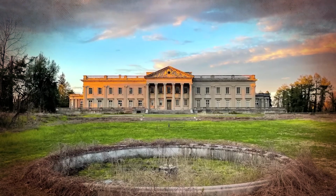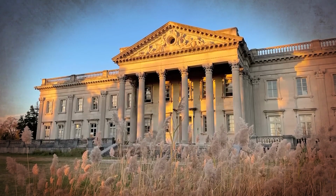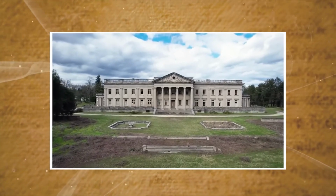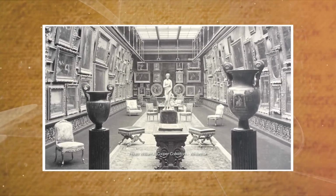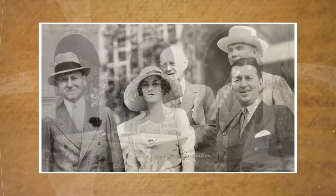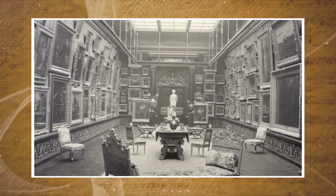These rooms include grand halls, beautiful parlors, a large dining room, and many bedrooms. Each room is decorated with luxurious details like marble columns, intricate woodwork, and beautiful chandeliers. The design and decorations reflect the wealth and status of the Widener family.